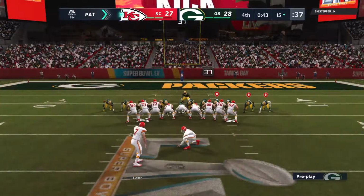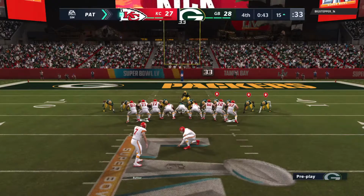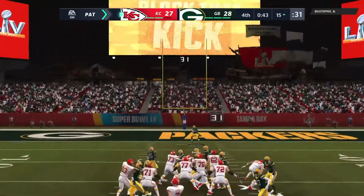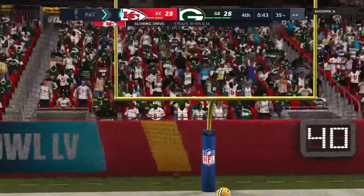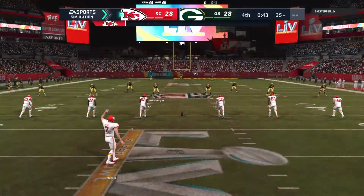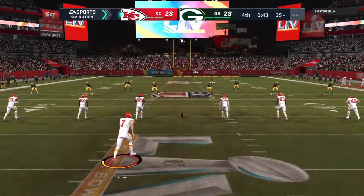Harrison Butker on for the point after. They had to go to the monitor, get an extra look. That's what the technology is for. And this touchdown will count. And it is good. There were about 70,000 people about to turn blue from holding their breaths. But it's good, and this Super Bowl is tied.